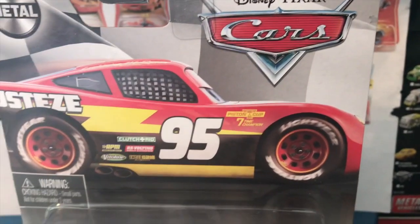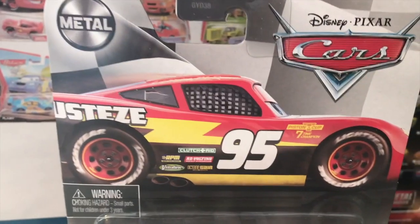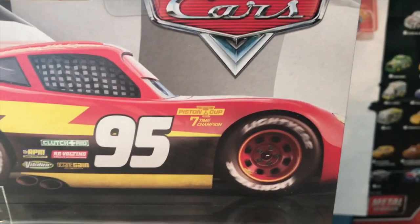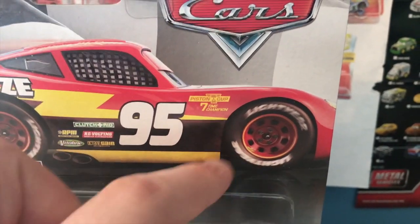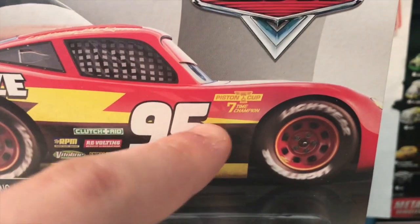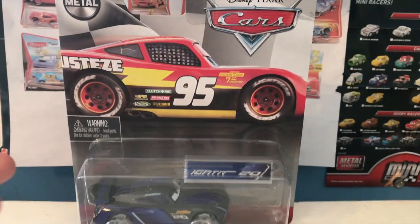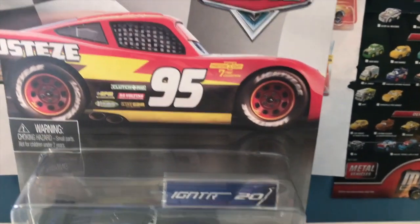Got this very nice artwork of McQueen and his new look for the NASCAR series. A very nice look for McQueen. Hopefully I can get that McQueen soon to review him. Got the metal logo up there, sort of checkered flag design. On McQueen, you can see he looks like he's moving pretty fast with the blurred Lightyear logos. We got the 95 on his side. Piston Cup 7-time champion. I absolutely love that they label that on him. And Jackson here actually has his Piston Cup champion sticker, which is really nice. So even though it's a crossover with NASCAR, the cars themselves are still labeled with Piston Cup logos.